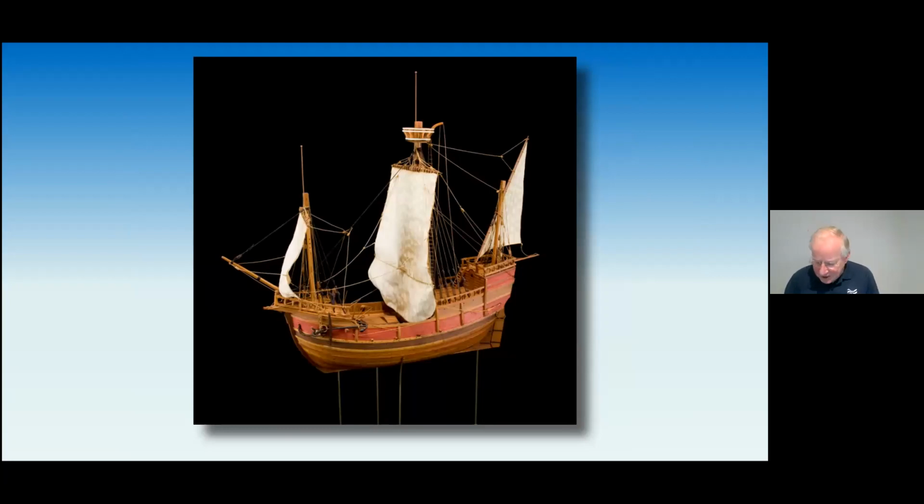Historic ships, yes, they are. But of all of these 16 miniatures, these are the ones we know the least about. A maritime and historical enigma. The Santa Maria made only half of one of Columbus's four trips.